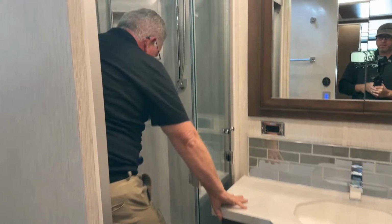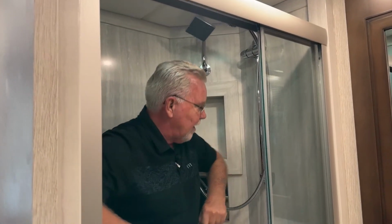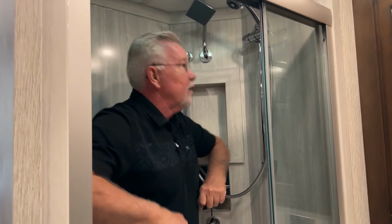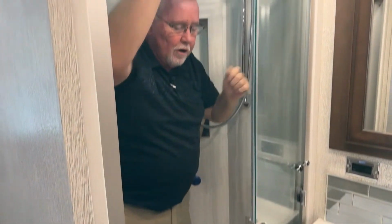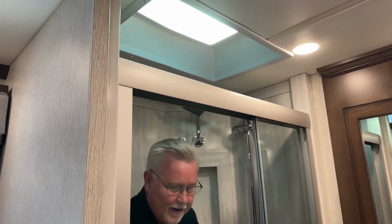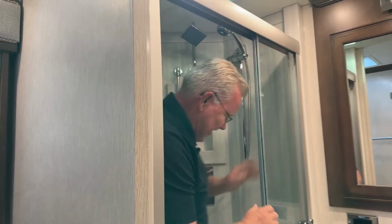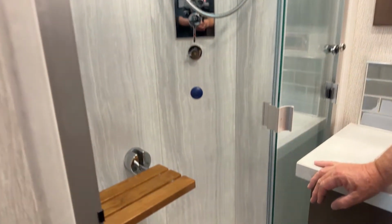Now, I know the corner showers aren't as roomy as some of the other ones, but you can see I've got plenty of room to stand in here. There is a little skylight. If you're over 6 foot, you can easily get in here and take a shower. If you're 6'4", 6'5", it's going to be getting a little bit tough, but hey, one of the disadvantages of getting the tall gene. But beautiful surround on this. You do have the teak seat there.